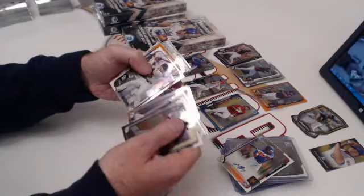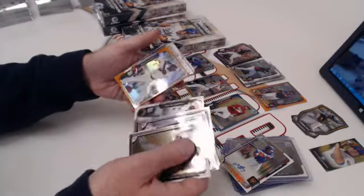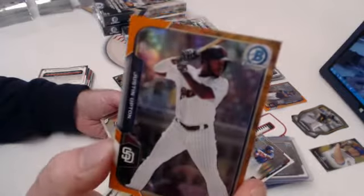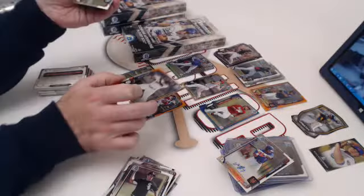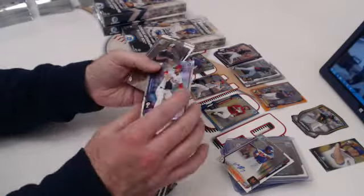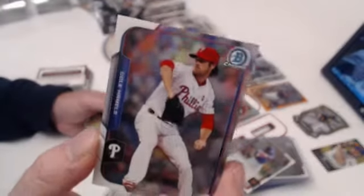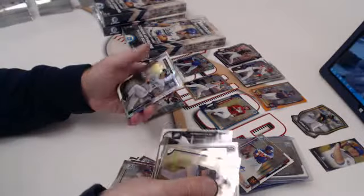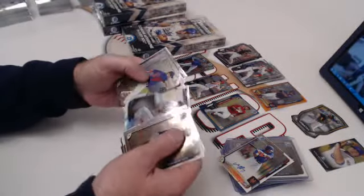Lindor. Orange Padre, Justin Upton, 06 out of 25. Cole Hamels, $4.99, Phillies. Abreu die cut.